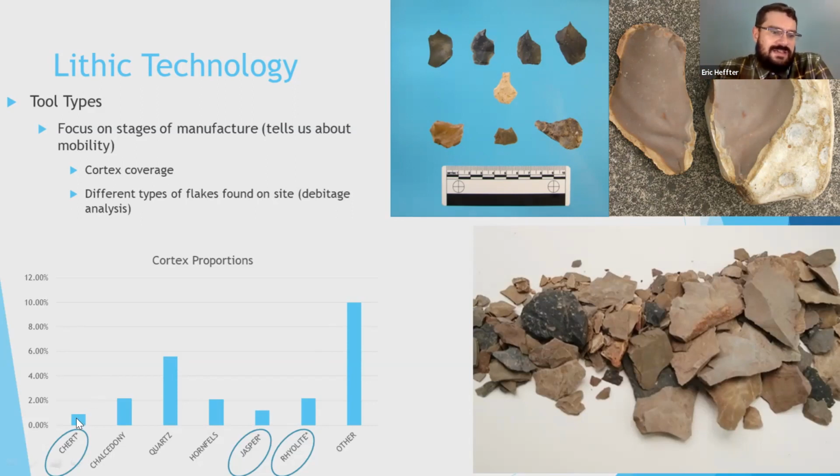We basically see here that the more non-local raw material, the stuff that's further away, has a lot less cortex on it than stuff that's local. Especially quartz, for example, which is very local and located pretty much everywhere. And so you have a high amount of cortex on that. Same with the hornfels and the chalcedony. So that's pretty interesting there.